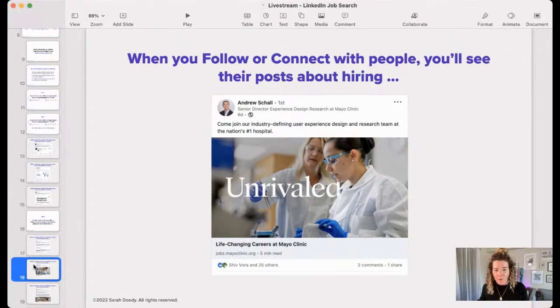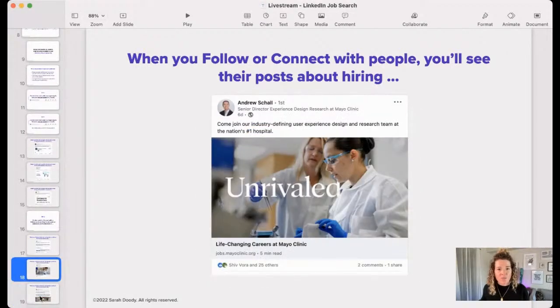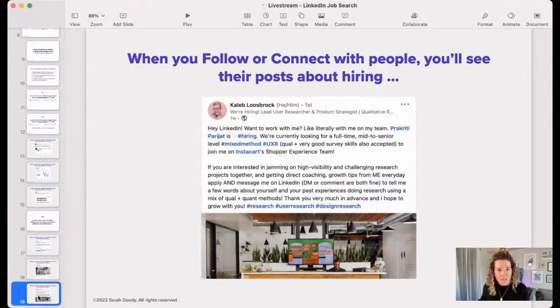Another example of posts that were in my feed over the last couple of days, all because I follow and or am connected to these people. So this one was from Mayo Clinic. This one was from, I believe, Instacart, but don't quote me.